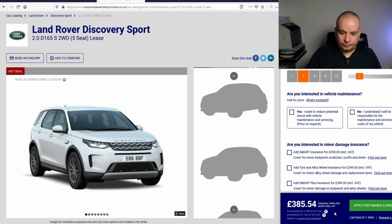£385 a month is a lot of money, but to be sitting in a brand new Discovery Sport, I think is actually a bit of a bargain. So that's why I've gone for it on this one.